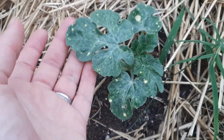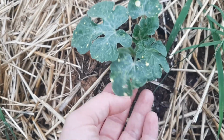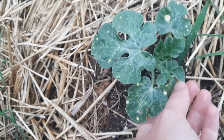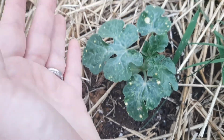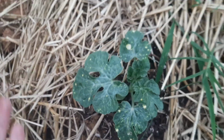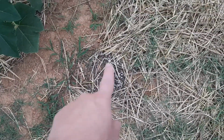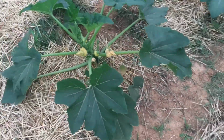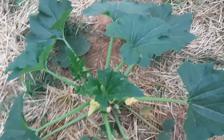This year I've fallen in love with the Moon and Star watermelon. Look at that variegated leaf. That is so cool. I love it. I don't even care if I don't get a melon. I just love the leaves. They're so pretty. So we have 1, 2, 3. That one's just coming up. And 4.